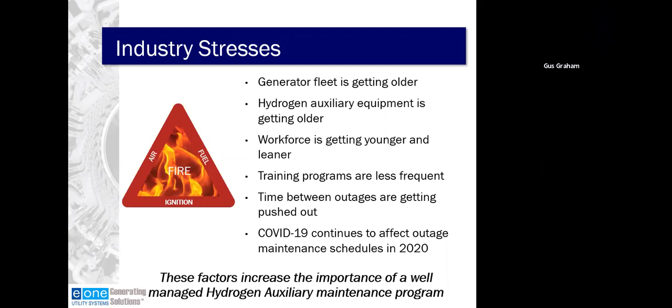So in the face of all that, our power industry is under stress like many other sectors. Our generator fleet is getting older, and our associated hydrogen auxiliary equipment is getting older. Our workforce is getting younger and leaner, and the training programs available to our new staff are less frequent. Utilities are asking generators to run longer between outages in an effort to reduce maintenance costs. So we have older equipment, less trained personnel running longer between maintenance cycles. For a plant operator and utility, it's a very stressful situation.